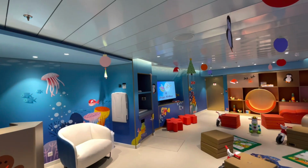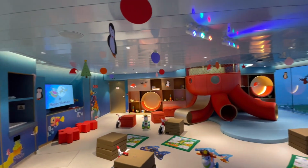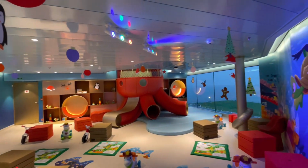We've done a few different cruise lines now, and we have done MSC before as well, and the kids clubs have always been very good. We did Seashore back in August, and the kids club was great. They had a variety of different activities running: movies, a Lego session, drawing, arts and crafts, all that kind of stuff. But I think the kids club on World Europa was just taking it up another step.